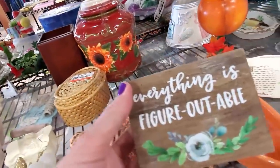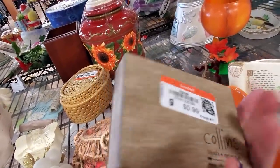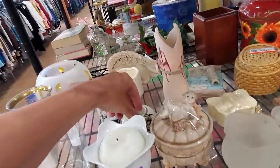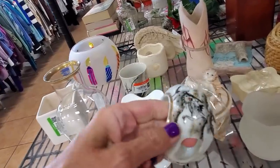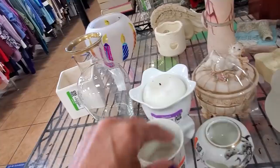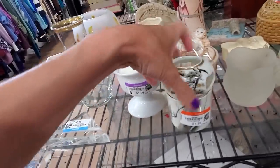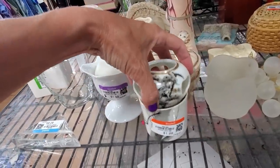I do like this little saying for 99 cents. It's a good start already. I don't think that's very old. Oh, you know what? I think that goes together. Does that go on that? Kind of looks like it goes together, huh?